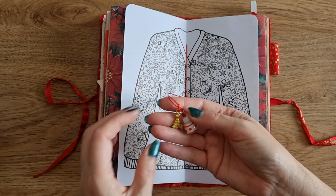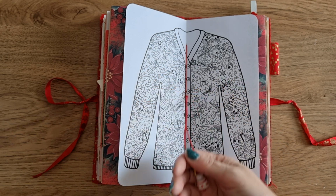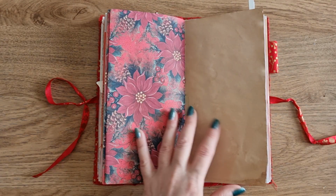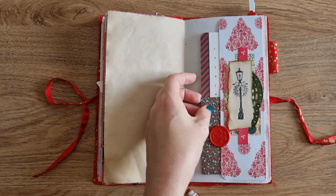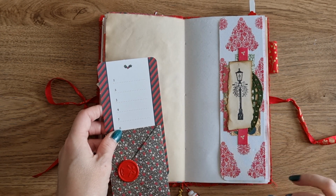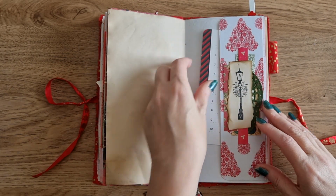And then we have this gorgeous glass bead here in red and white. It looks like a bauble, and a gold Christmas tree metal charm. And I've bound it with red waxed thread because, you know, red. As I said, not everything is decorated. I've got a side pocket from, again, that fabric paper, Christmas paper, one of my little embellishments. We've got this in here. Lots of these to just use as notes.